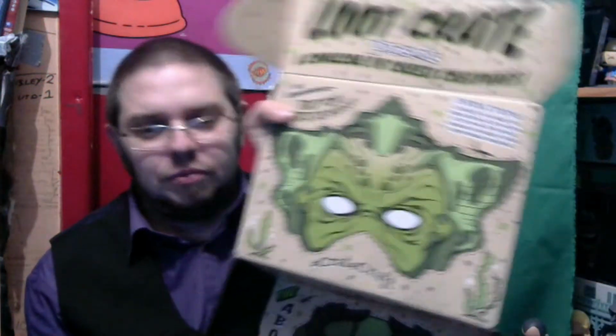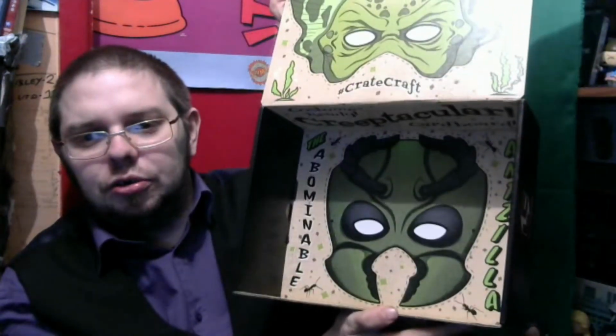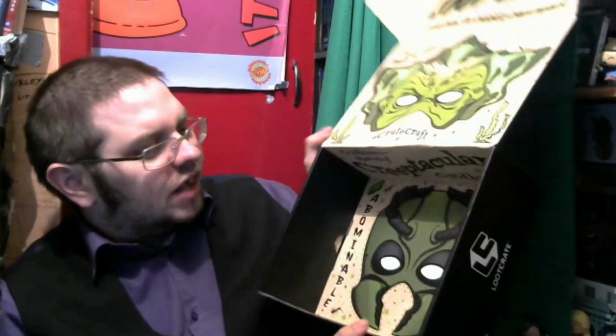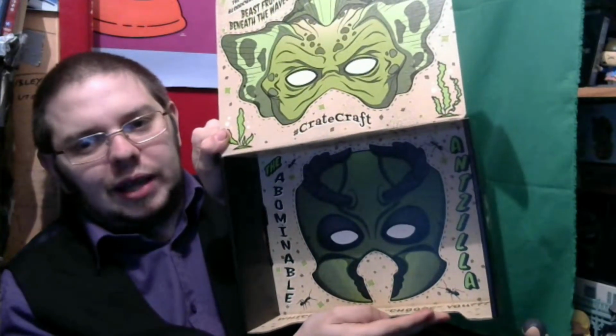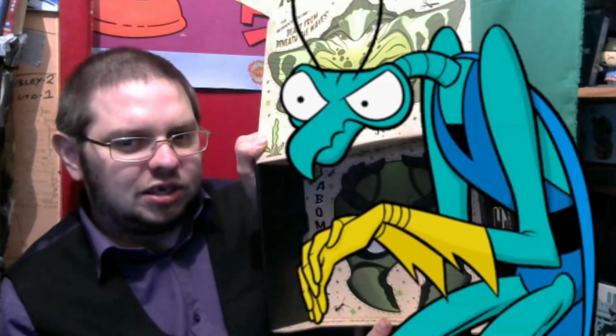I will admit, we've got a second one. They've got the Creature from the Black Lagoon, and they've got a mantis-like creature. I'm just looking inside. I know it says Antzilla on the side, the Abominable Antzilla, but this makes me think it looks like Zorak from the Space Ghost series.